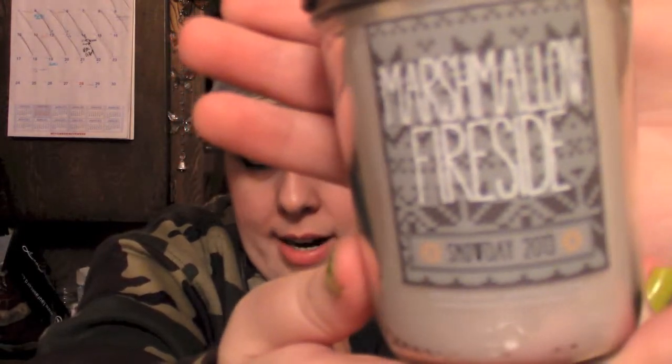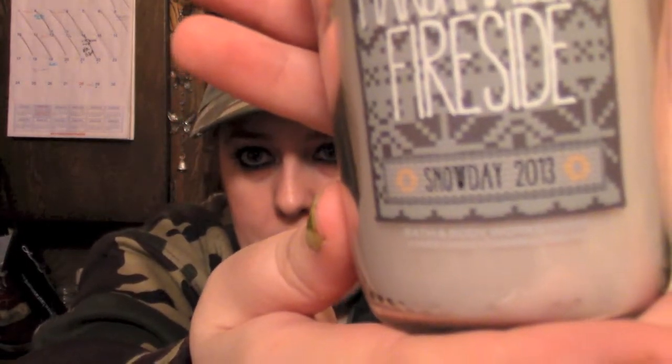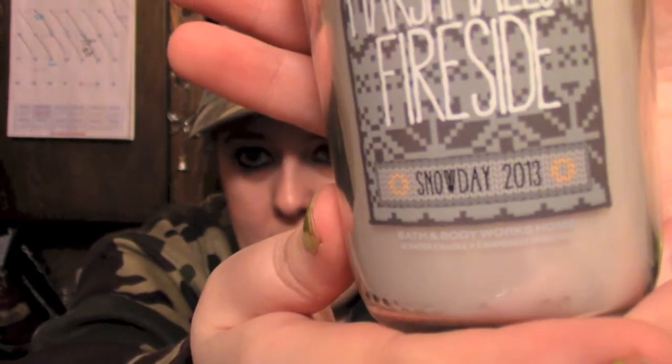The last item is actually wonderful. They have a bazillion candles, bazillion. I'm not even lying. My dog is sniffing for treats. It's called Marshmallow Fireside, and I was like, please let this smell like marshmallows. And it's Snow Day 2013, as you can see. I like the mason jar look of it. Plus, it didn't weigh 1,000 pounds, and it was a little bit cheaper than those three wicks, because I'm cheap. It's like candied marshmallows. I want to eat it.